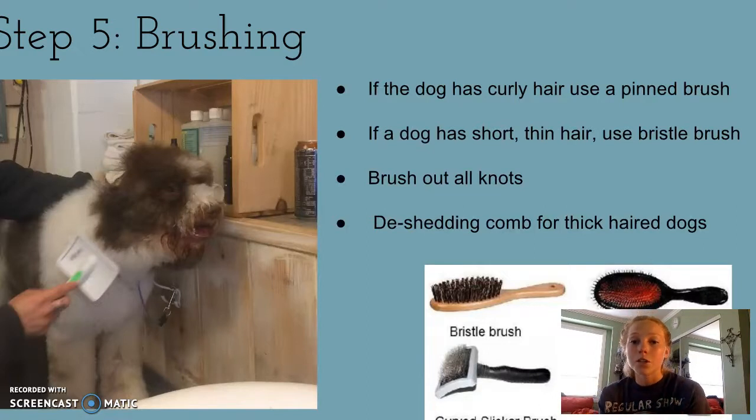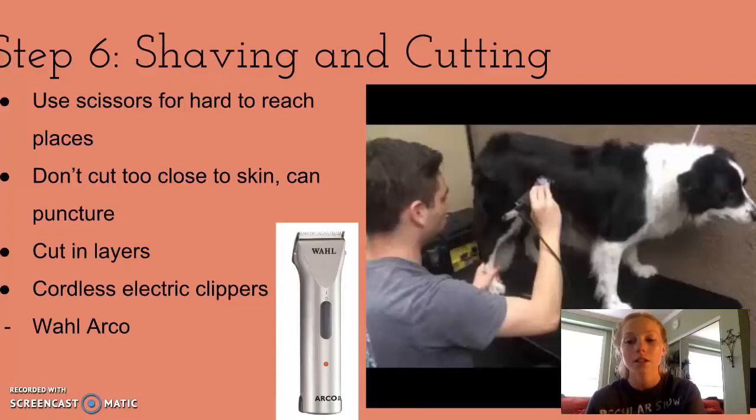Step five is brushing. So if the dog has really curly hair, they use a pin brush, and if the dog has short, thin hair, they use a bristle brush. And the pin brush just helps get more deep into the curls and helps detangle them. And then they use a de-shedding comb for thick-haired dogs, and this way just brushes out most of the hair so the dog does not have as much of a thick coat.